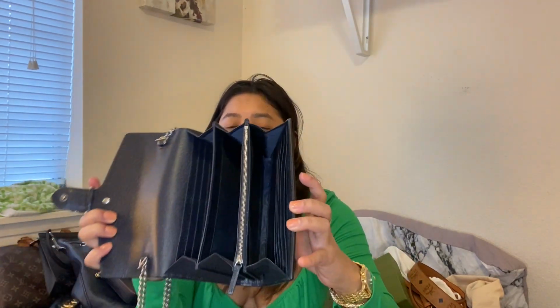The chain and everything is really perfect, but the only downside of this bag is it's too long.